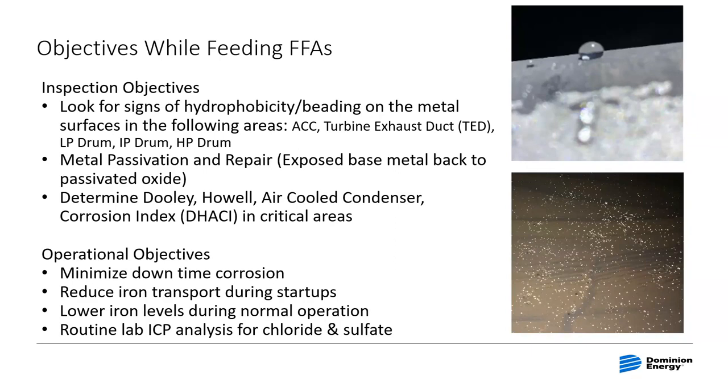We look for metal passivation and repair from exposed base metal back to passivated oxide. We also try to determine the Dooley-Howe air-cooled condenser corrosion index in critical areas.